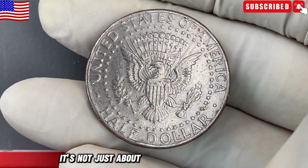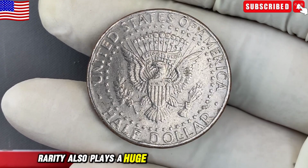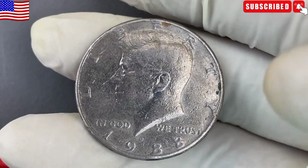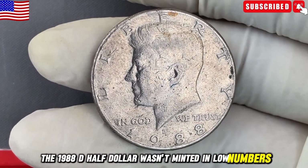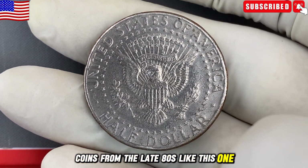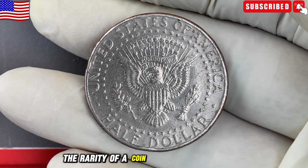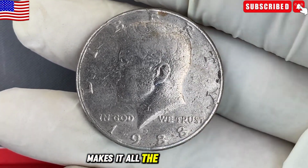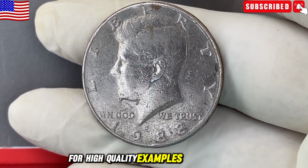It's not just about the condition of the coin or the potential errors, rarity also plays a huge role in determining its value. The 1988 D half dollar wasn't minted in low numbers, but as time goes on, coins from the late 80s, like this one, are becoming harder to find in mint condition. The rarity of a coin in top-notch condition makes it all the more valuable, and collectors are constantly on the lookout for high-quality examples from this era.